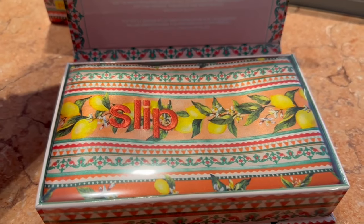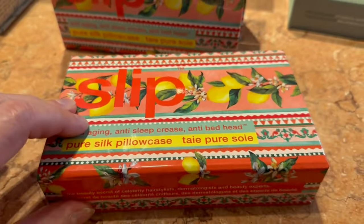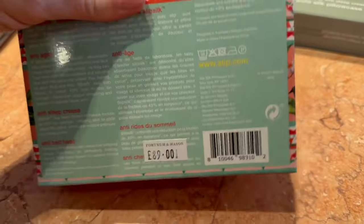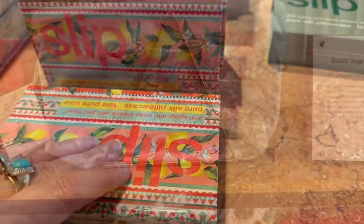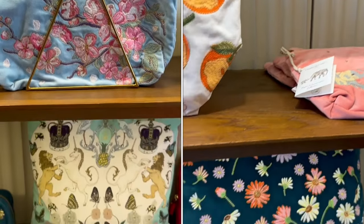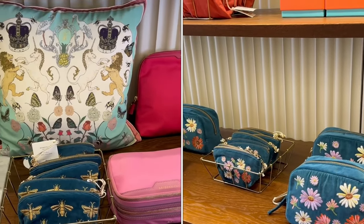Came across this slip pillowcase in silk. I've been looking at these for a while. Yeah, this design really caught my attention. Have you got any slip products? What do you think of them? Why not try out Elizabeth Scarlett's designs? They don't cost a fortune and they make a lovely gift too.